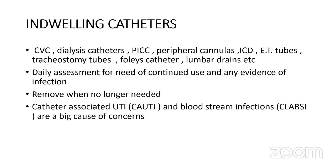Now, indwelling catheters, any catheters that are put inside the body, such as central venous catheters, dialysis catheters, PICC lines, peripheral cannulas, ICDs, endotracheal tubes, tracheostomy tubes, Foley's catheter, lumbar drains, etc., should be taken care of daily. It is important and imperative to do a daily assessment for need of continued use and any evidence of infection. And remember to remove your indwelling catheters and follow the CDC guidelines and remove the catheter when it is no longer needed. Now, we all know that catheter-associated urinary tract infections and CLABSI, that is central line-associated bloodstream infections, are becoming a major cause of concern. So your central lines and your Foley should be removed as early as possible when they are no longer needed.